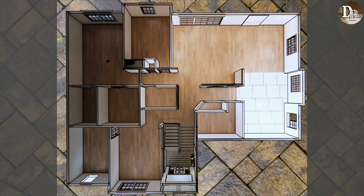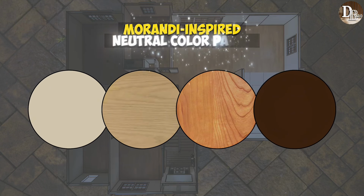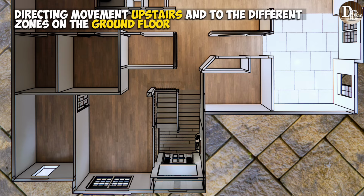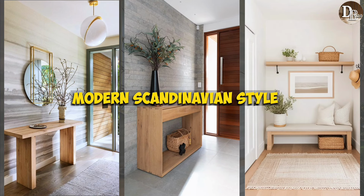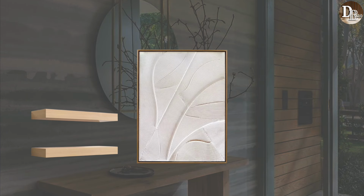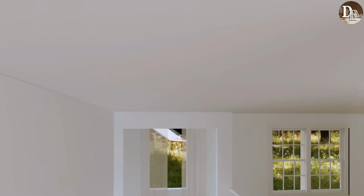Pearl wants to incorporate Feng Shui principles into her space. She also prefers a Morandi-inspired neutral color palette. In this layout, the foyer functions as a central transition point, directing movement upstairs and to the different zones on the ground floor. Since the design follows a modern Scandinavian style, it focuses on simplicity and functionality, but with a clean, updated look. Here are some furniture and decor pieces that work well with this kind of design, perfect for your own foyer. Let's begin with the flat ceiling.